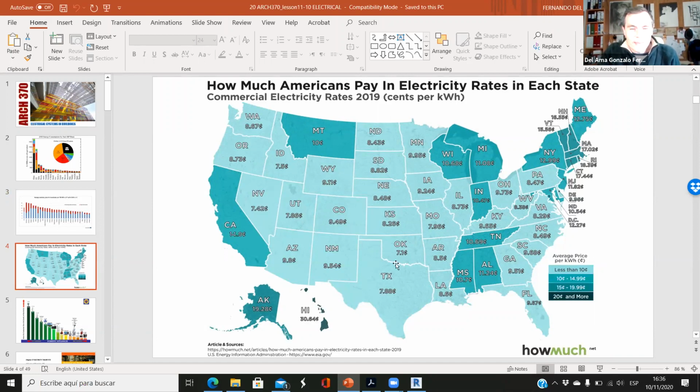Anyway, as you can see, there is not an answer to this. So why is the price in Alaska 19 and in Texas 7? There might be reasons, but we need to know that. But suddenly changing the way Texas is consuming and producing energy, we can't do that overnight. So it's a long path.